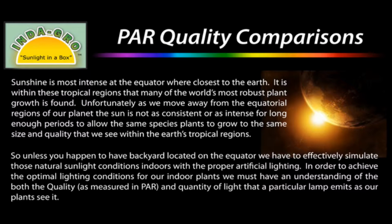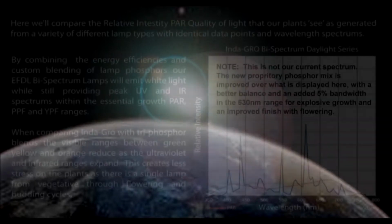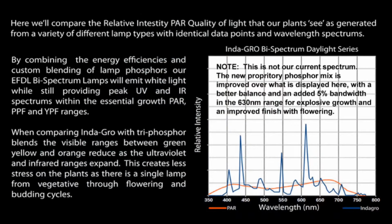So unless you happen to have a backyard located on the equator, we have to effectively simulate those natural sunlight conditions indoors with the proper artificial lighting. In order to achieve the optimal lighting conditions for our indoor plants, we must have an understanding of both the quality, as measured in PARs, and the quantity of light that a particular lamp emits as our plants see it.